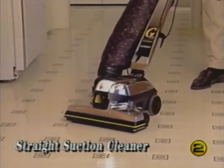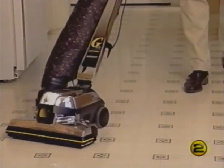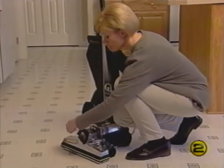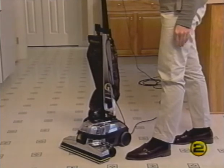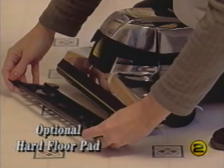Straight suction cleaning allows you to vacuum hard floors, throw rugs, and delicate carpets without use of the brush roll. When using the G6 on any hard surface flooring, make sure Tech Drive is in neutral. With the Kirby off, turn the belt lifter left or counterclockwise until the red arrows line up. The brush roll is now disengaged, and your Kirby will operate as a straight suction cleaner. By attaching the optional hard floor pad, you can dust bare floors with your Kirby in the straight suction mode.